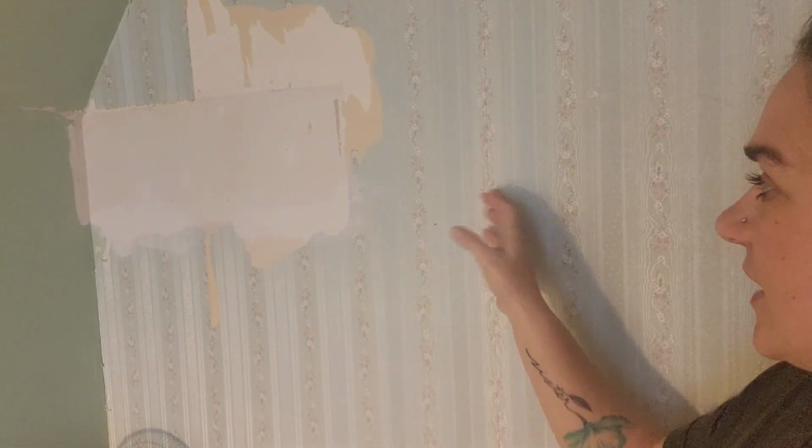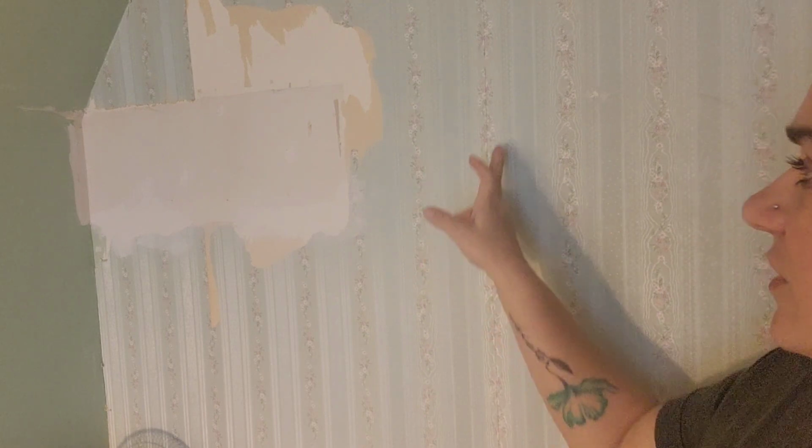And this wallpaper is beautiful. I don't know if you can tell, but it's kind of like a mint green. Looks very old and antique. It's got some white and pink flowers, and it's shimmery. It's like iridescent. It's beautiful. Not the vibe that we're going for in this room though. So I've not decided if I'm going to paint that orange or not.